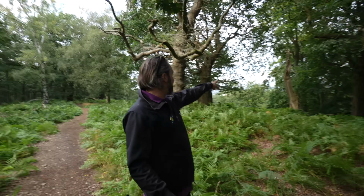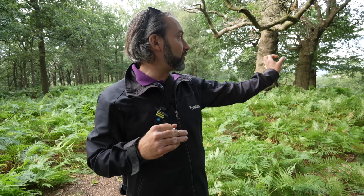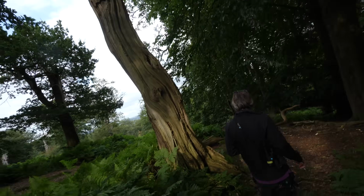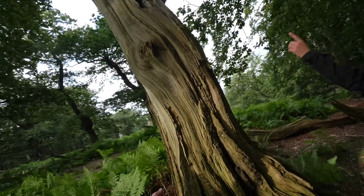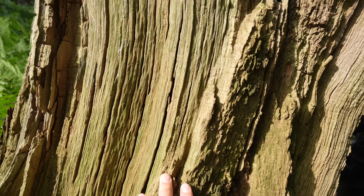That tree, that dead one there, doesn't look like much, but on certain days when the sun hits it, it's like a golden shard. I can almost see the light coming through here a little bit. You can almost see the way it's creating those shadows. Beautiful.